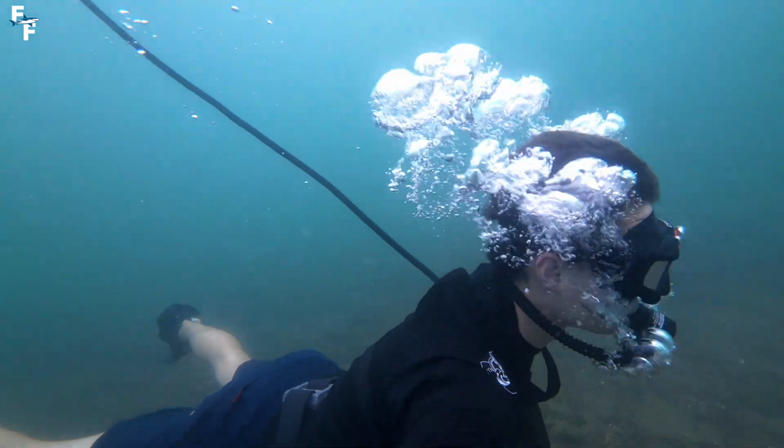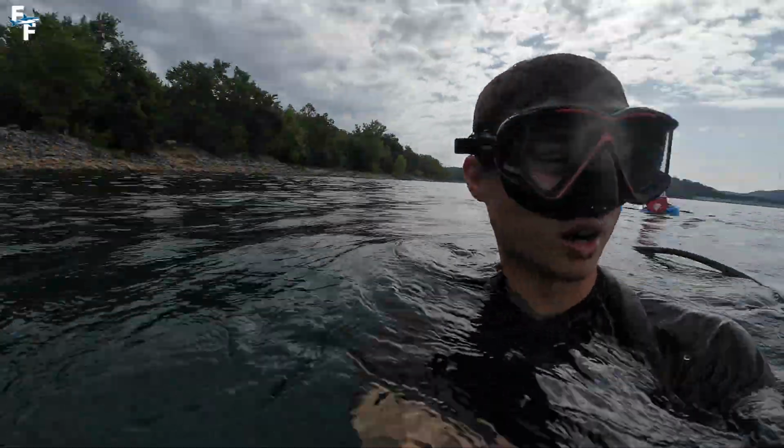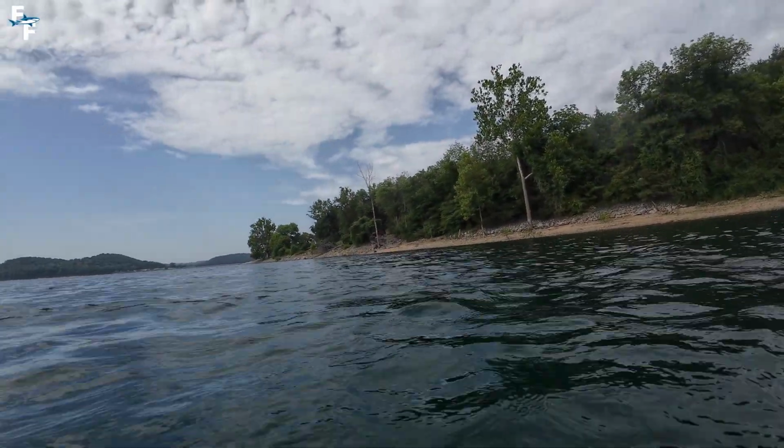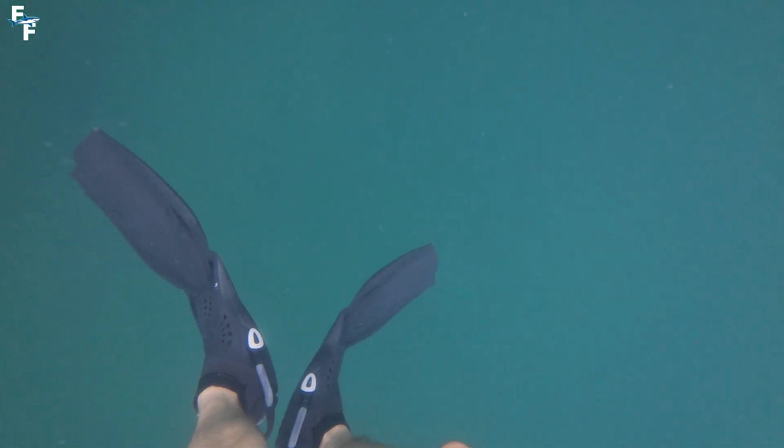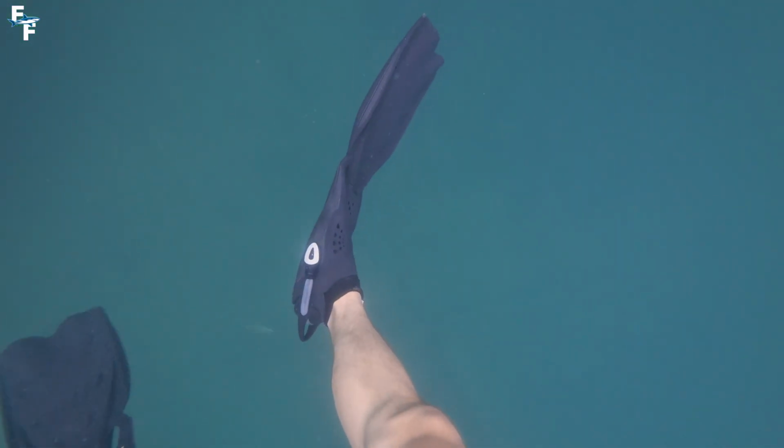And since the spot is so tricky to navigate, I popped back up to the surface to see where I was at. Just came up to see where we are. Okay. Now that I had my location secured, I knew which direction I should head in, and that's when I made one heck of a discovery.